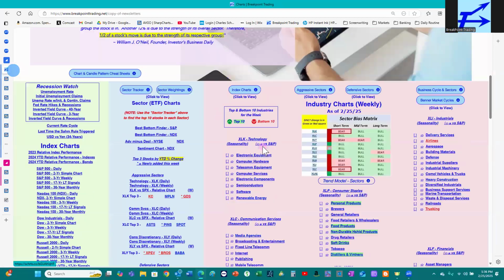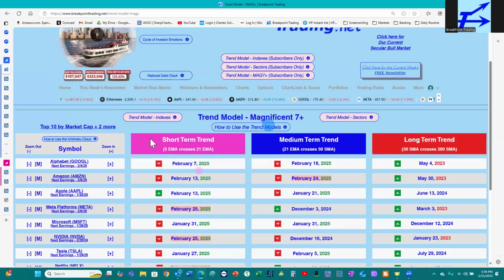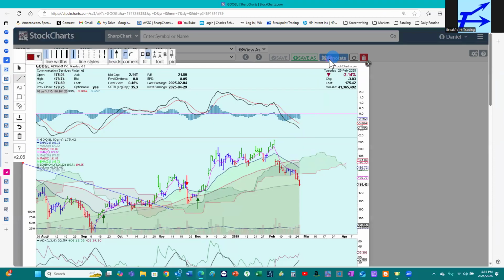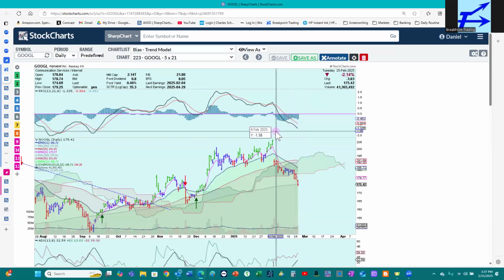Let's go take a look at the Magnificent 7 real quick. And you can now see what the moving averages look like. So right here, the 5 crossed the 21, but it had already gapped down. All right, so that's where it crossed right there, but it actually gapped down the day before.